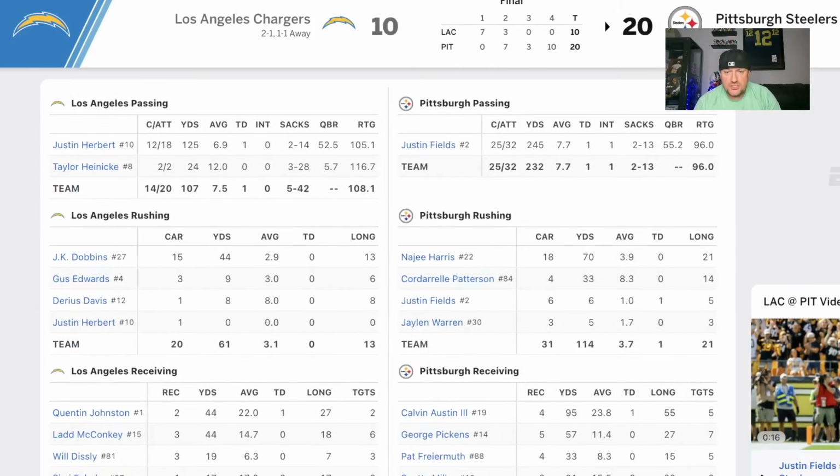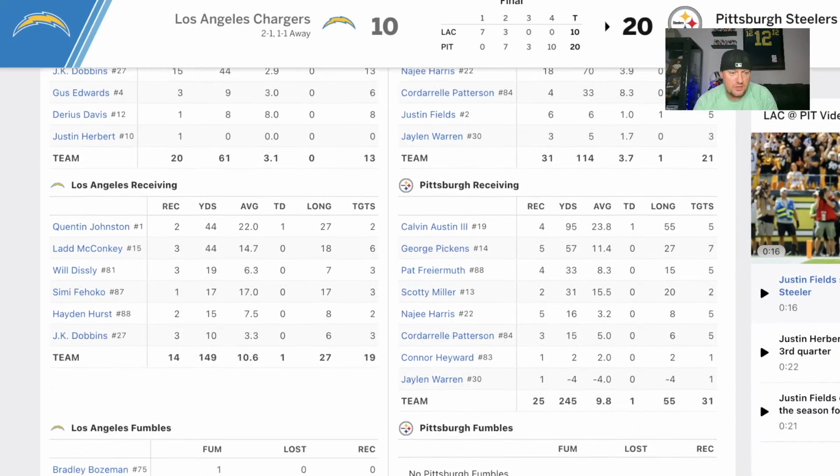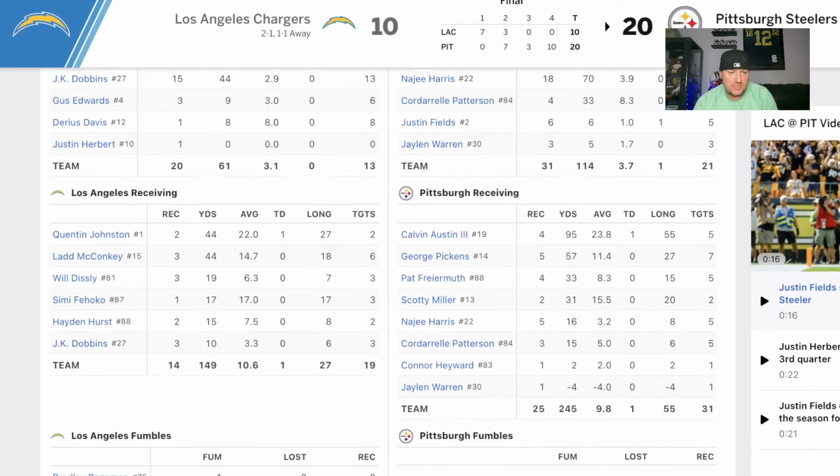Steelers versus Chargers. This was pegged as a low-scoring affair. We only had 30 total points in this matchup. Justin Herbert, 125 passing yards, got hurt in this matchup. Justin Fields, 245 passing yards on top of rushing 6 times for 6 yards. Made some big plays later in the game. Some tight throws downfield. J.K. Dobbins got work, but not fancy production on the ground, but caught 3 balls for 10 yards.